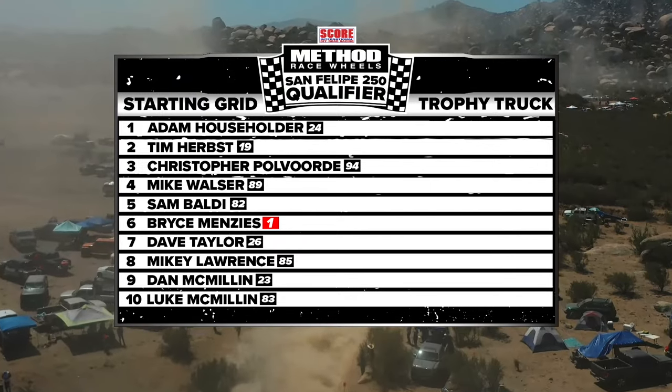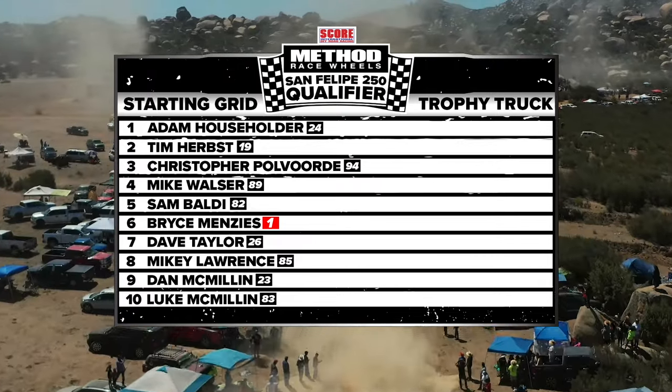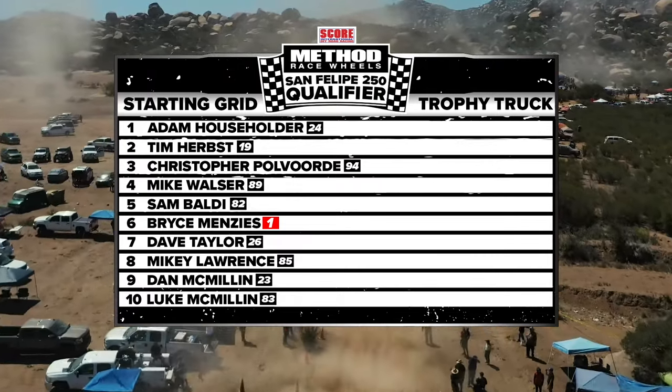And then after Bryce, we're going to have Dave Taylor, we got Mikey Lawrence, and then Dan McMillan and Luke McMillan. So once again, two of the same team going right after each other, back to back. I wonder how much of an advantage there is. I don't know about this random draw. I think this is maybe a little strategic, to tell you the truth. A little bit stacked there on purpose.